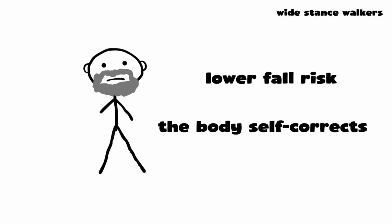And for older adults, a naturally wider gait is associated with lower fall risk. The body instinctively widens to compensate when balance confidence starts to dip. It's the body protecting itself automatically.